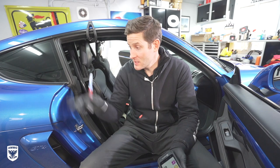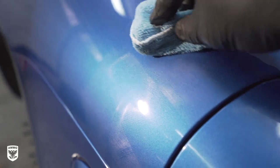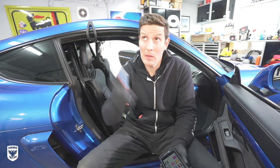Okay, at this point in the process, I've compounded and polished the paint and put one layer of Reflex on. Now, if you're new to Reflex, I'll have an unlisted or private video on my website that talks about how and why it's different than the older version. I'll put a link right up here.